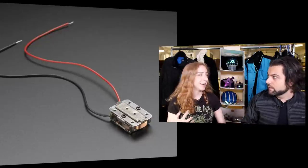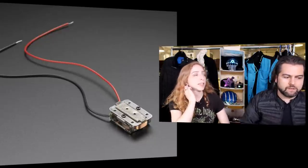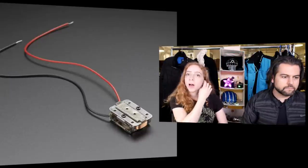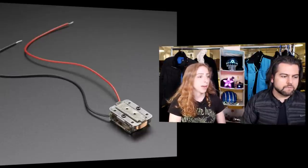And nobody else around you can hear it, because it's just inside your own head. It vibrates enough to get inside your inner ear, and your ear then processes it as sound. So that's super cool.